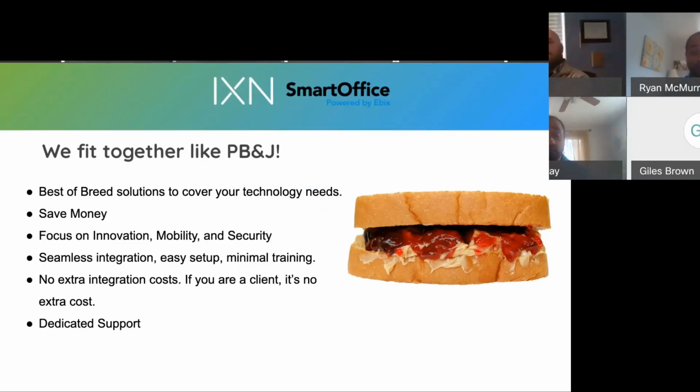We're both focused on innovation, mobility, and security in these trying times, and the integrations are very seamless, and we have really great support teams. Generally, every agency that Lasse and I have worked with so far has ended up saving money between our partnership and others. So unless Lasse, you have anything to add here, we should probably start taking some questions.